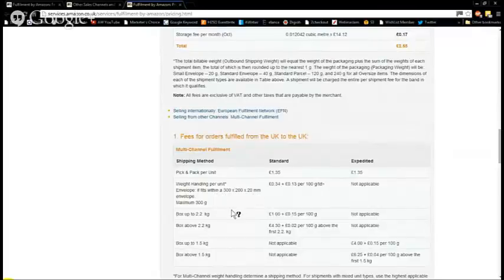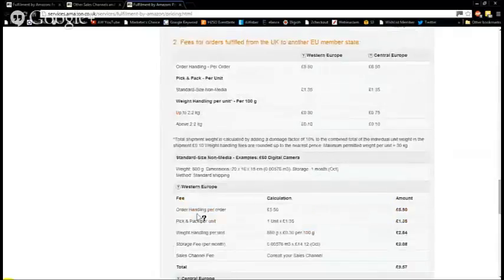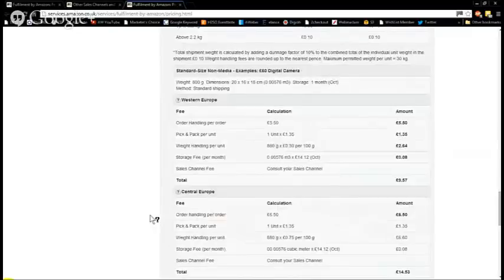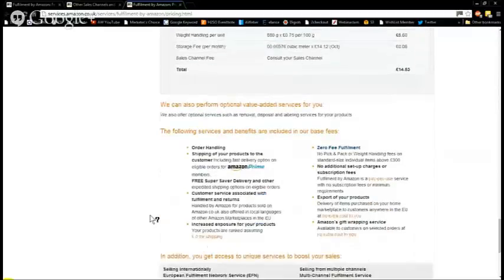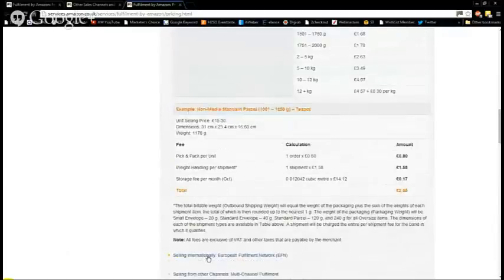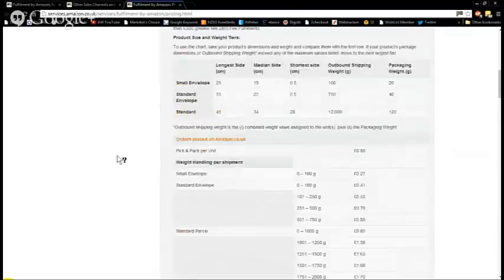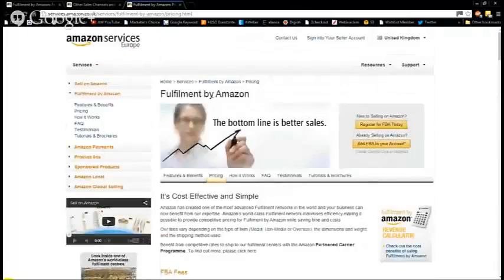You've got weight and handling, you've got the cost of the box, you've got everything in here you need. And yes, sorry, but it is one of those complicated ones that you've got to sit down and look through, compare, work out and decide where you go. But the benefits of using Amazon fulfillment, especially European and to a certain extent internationally, is that they are very fast at getting product out. I'm not going to dwell on this too much, because we can pick up on it again if we need to. I just need you to know that it is available for you.